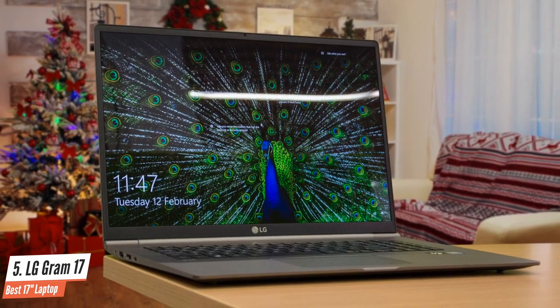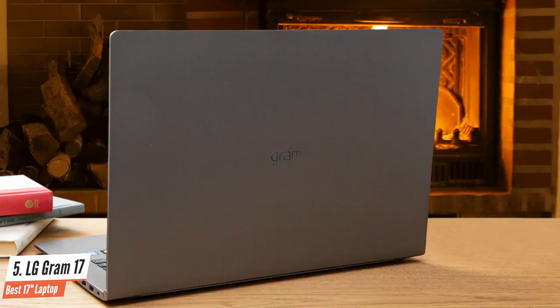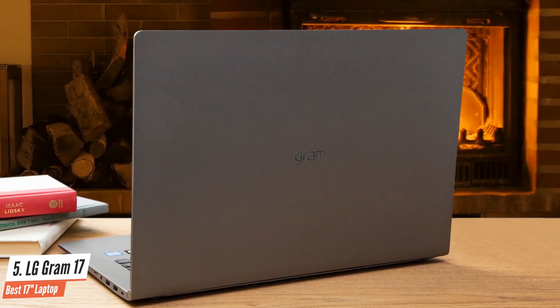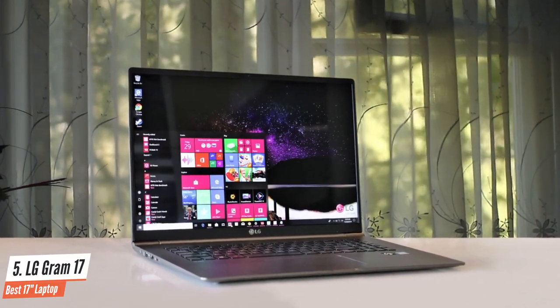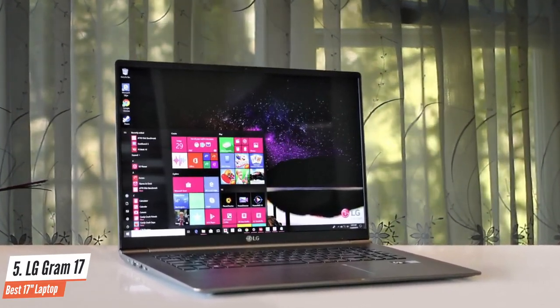Its 17-inch screen is one of its strongest features. In terms of performance, it's not top of the class, but it has plenty going on to make you happy. For example, it's packed with an Intel Evo 11th Gen Core i7-1165G7 CPU, 16GB of RAM, and 2TB of SSD for storage, which translates into excellent performance for productivity and daily tasks.